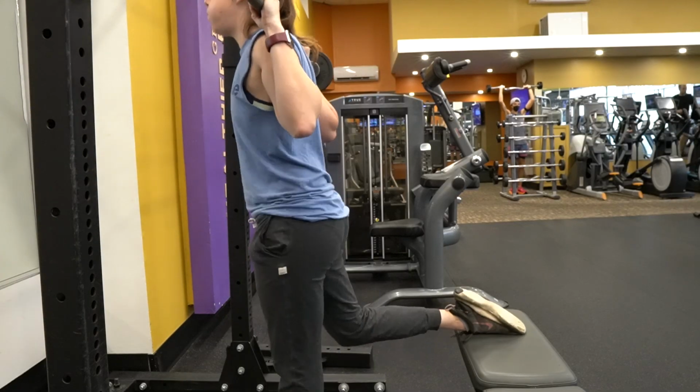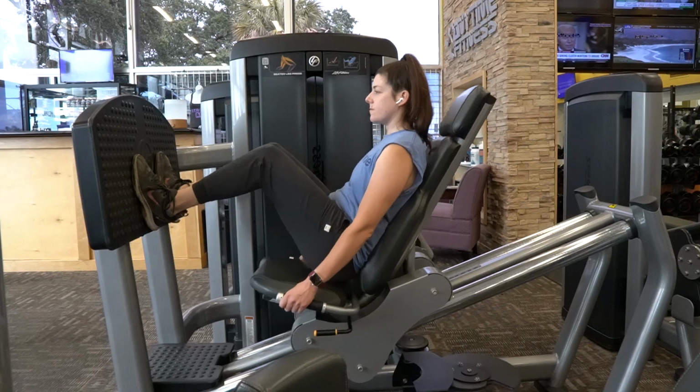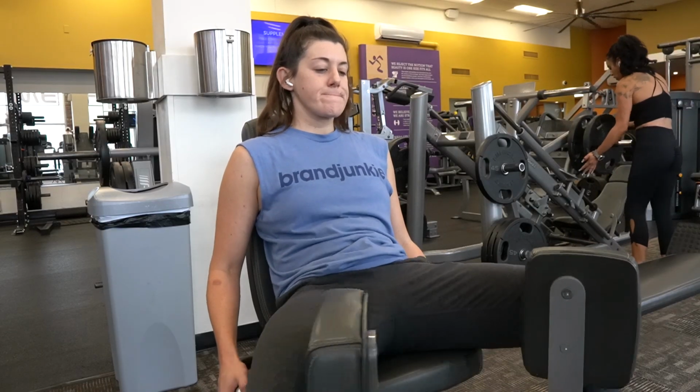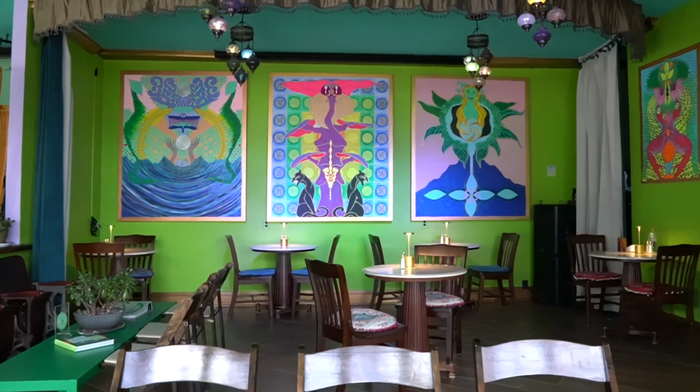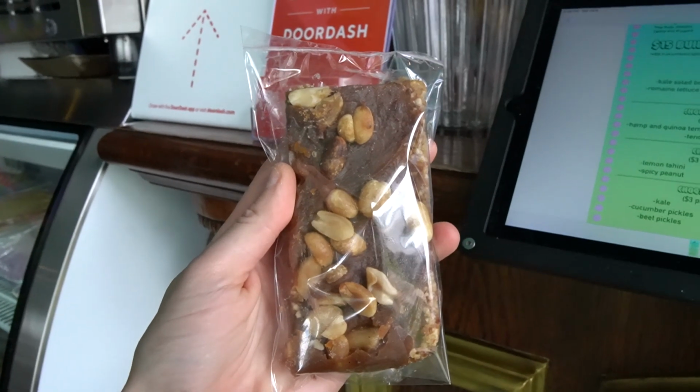Today is leg day, so I'm doing split squats, which are my nemesis, but I'm learning to tolerate them. Next, we're doing leg curls, leg press, and some other stuff, but I felt really awkward filming at the gym, so I stopped. There's a new vegan restaurant across from my gym, and they have baked goods now, which is very exciting. I got this vegan Snickers bar that I can't wait to try.